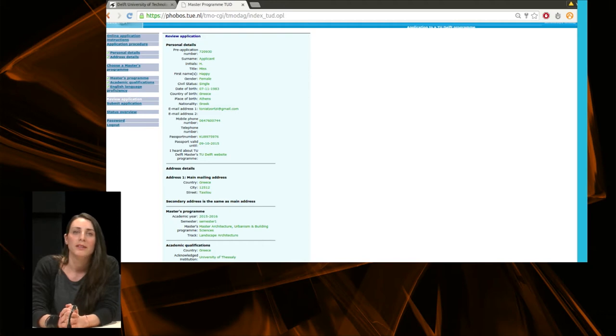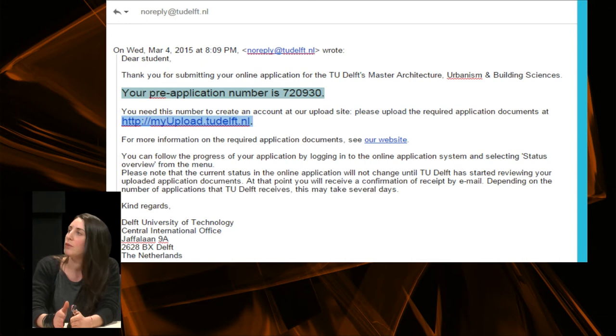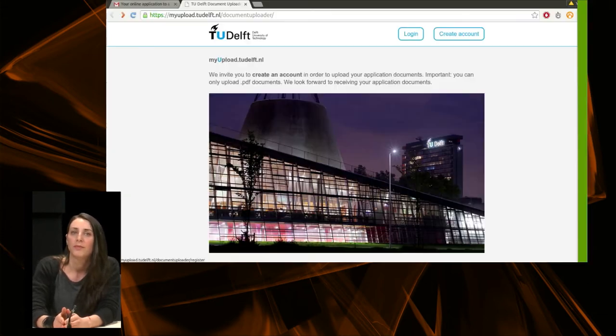And we're almost there. So before submitting your application, please make sure you completed everything correctly and then click on Submit. Once you have completed and submitted the online application, you will receive an email with your pre-application number, which is also highlighted, and the link to the upload portal. And here we go to step three, the My Upload portal. This portal allows you to upload the required documents.